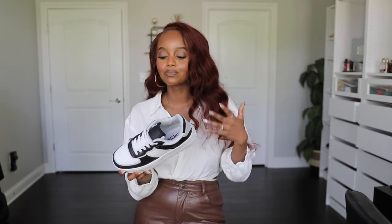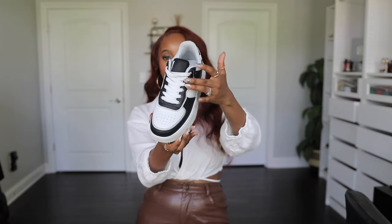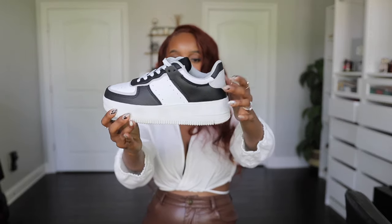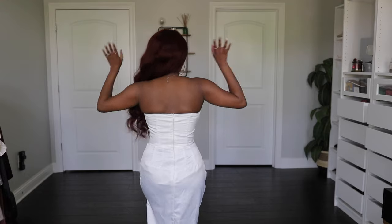So obviously you guys should know me by now. I don't own many sneakers. So every time I shop at Fashion Nova, I try to kind of stock up on sneakers. But the problem with that is they don't have my size. These are super cute. They're just nice, rounded, laced up sneakers. Now I do like these because they have the black, white and gray detail to it.